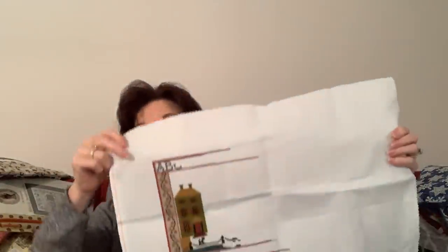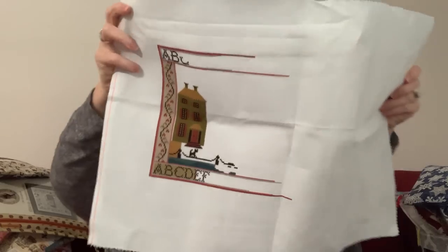And I picked this up and I got a house done. Let me make sure I'm showing it to you right side up. So that's where I am. And let me go ahead and fold this one in half.